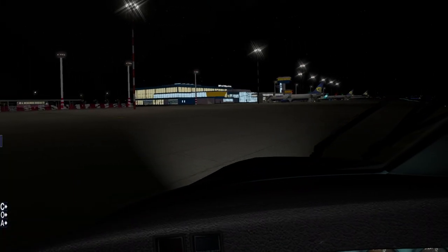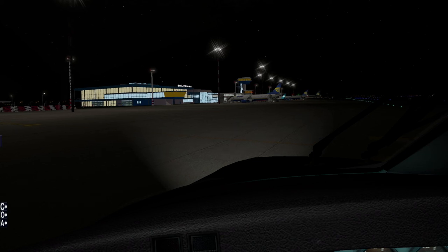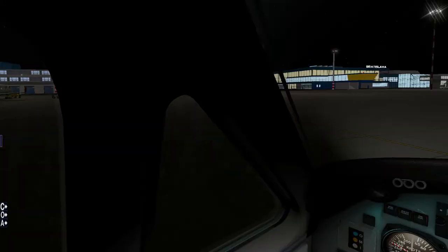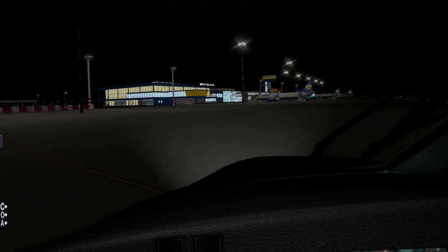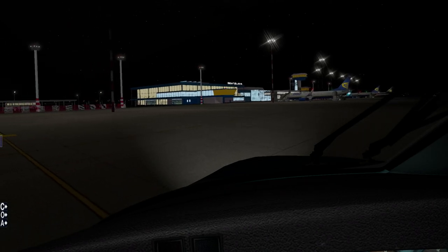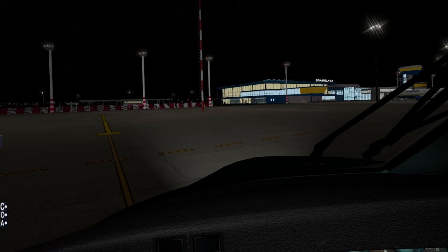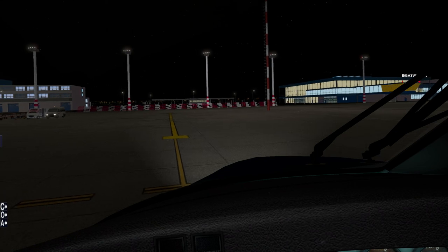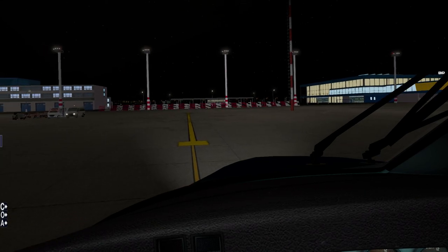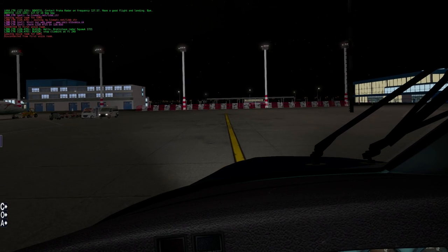That was a bit of a clusterfuck there on the landing, on the parking. I didn't really expect a problem there, but apparently he wanted us on either stand 3 or stand 3-1. And just in time, because the ATC is going away today, so we'll just retune to some other frequency and let them go.